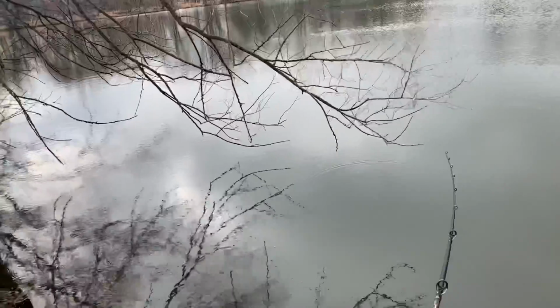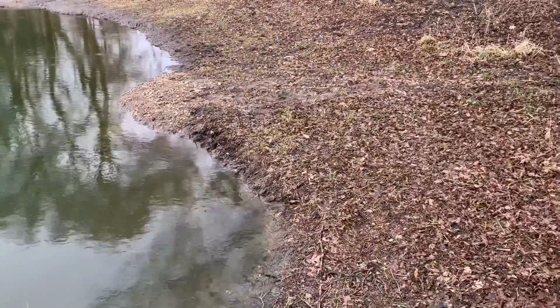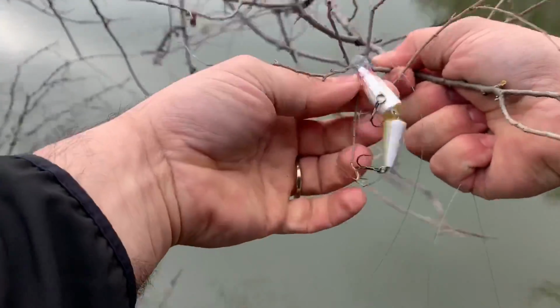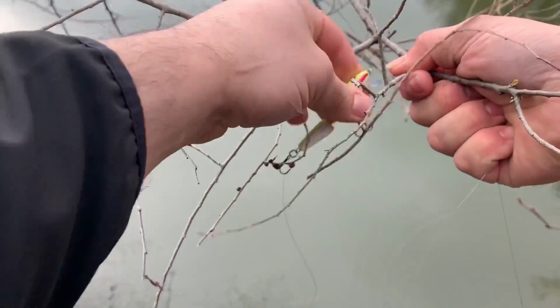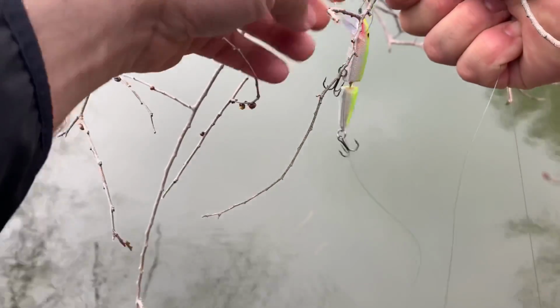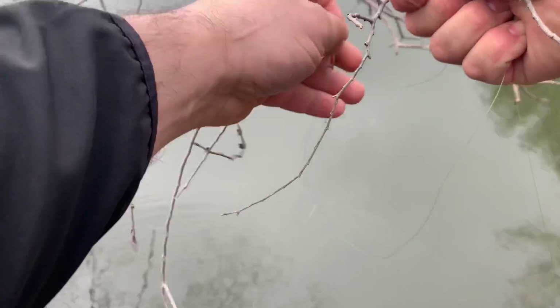I think I'm wrapped around it pretty good. Beefy line on it, so hopefully I can get this branch over here far enough. Yeah, she might snap. I'm about to eat this hook, guys. She's in there pretty good. Just waiting for the branch to break and eat the hook.